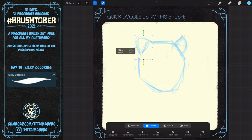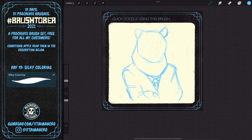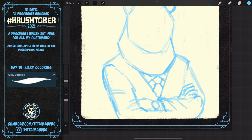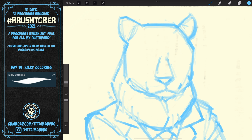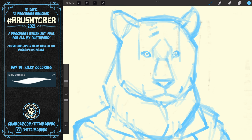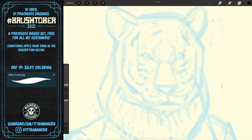Before coloring anything, I needed to have a line art drawing, so I started there. Using the same brush, I improvised an anthropomorphic comic character of a tiger with a human body. While this brush wasn't made for line art or inking, it still allowed me to do the job very decently.